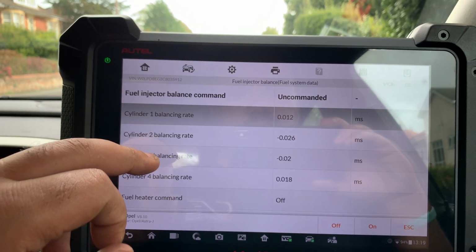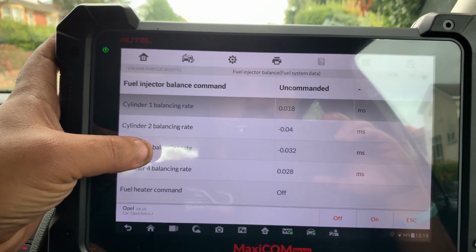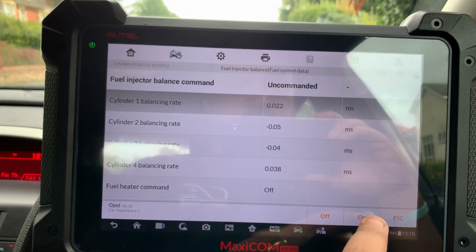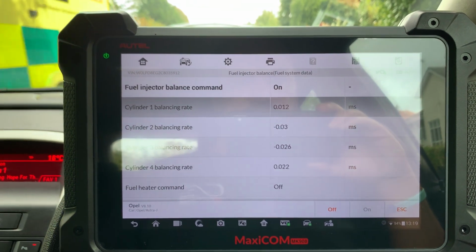So I suppose that, obviously every injector is different. That's why you have to calibrate the injectors. Well, let's press on. I've never done this test before. I didn't have this in a Delphi. Let's see what happens.